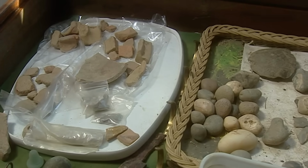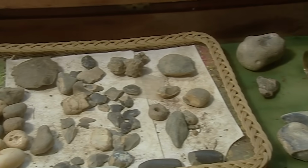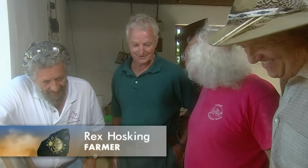This is what you've picked up over the years, is it? Yeah, well, roughly between 1980 and 1990, about a 10-year period. And the family used to laugh at me, bringing all these bits of stone in and spending an hour washing them in the sink. So after a while, I got fed up being laughed at.